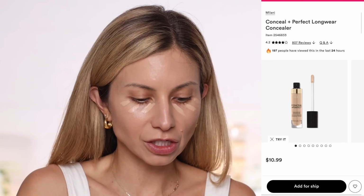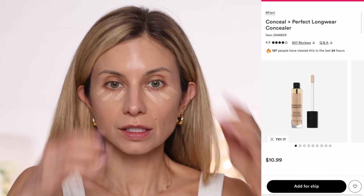I like the wand on this. It's really nice and flexible. Okay, so I know it looks like I applied a lot, but this applicator actually picks up the perfect amount of product. I don't feel like it picks up an excessive amount of product. So it looks like more than I actually applied, which is perfect.